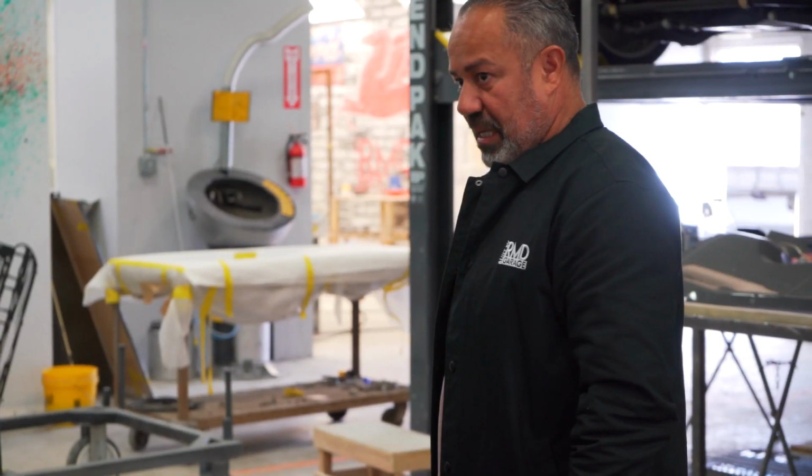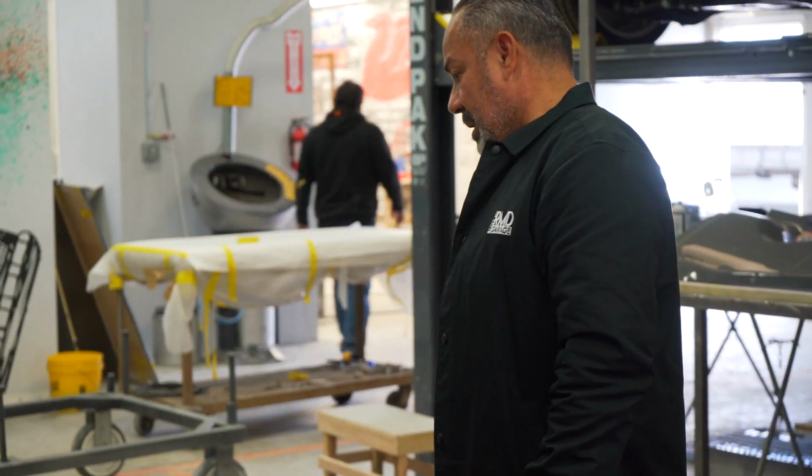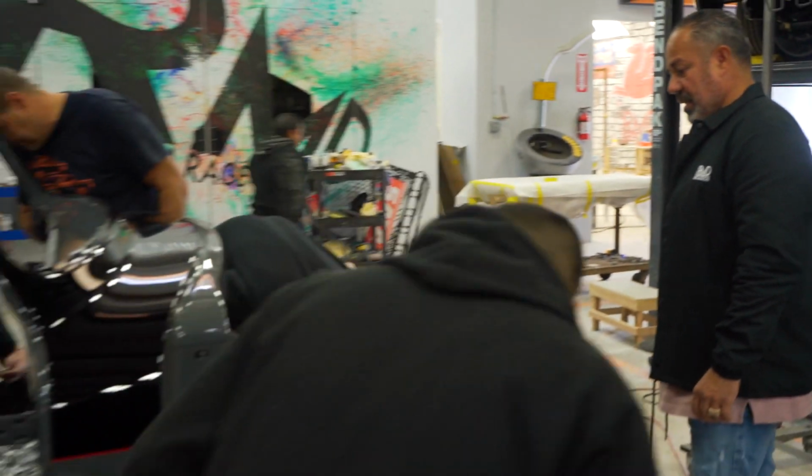This part is always a little bit nerve-wracking for me because if anything happens to this cab, then it's got to go back into the body shop and get fixed. And at this point, nobody has time for that.